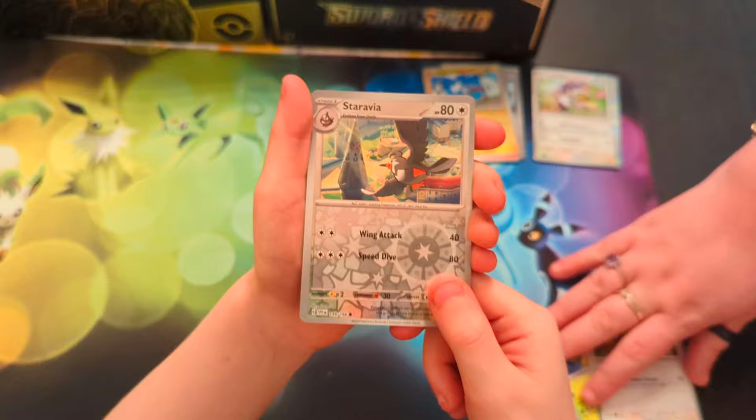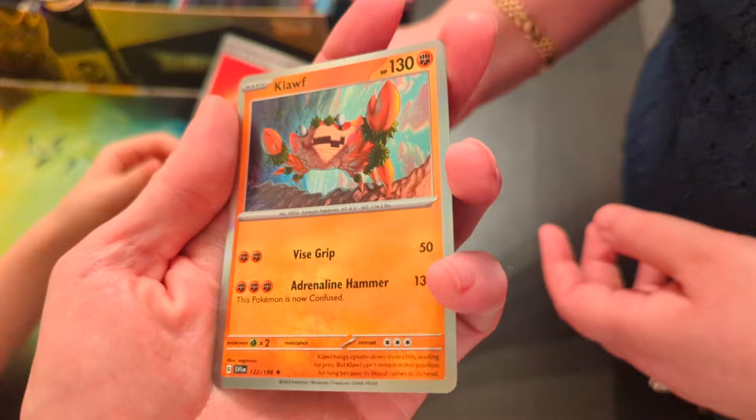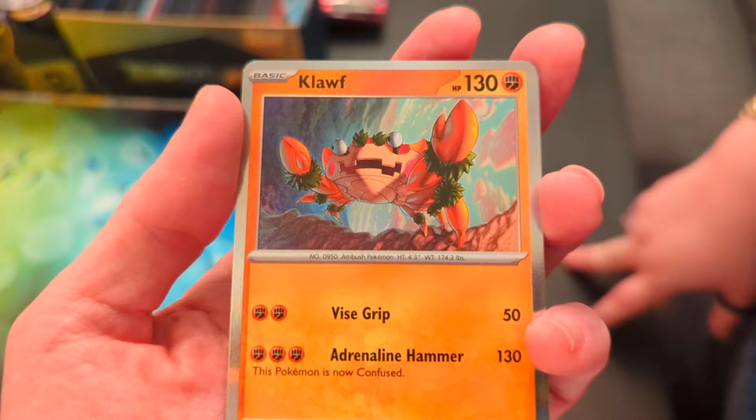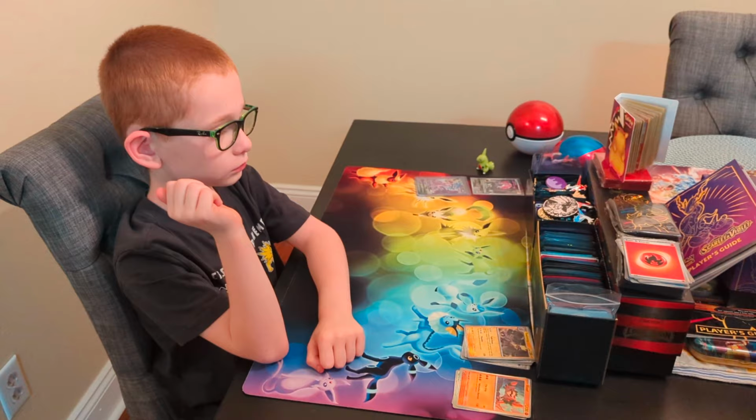Staravia. Ooh, Toxtricity, nice. And a Cloyster Hollow. And a Fire Energy. And another Fire Energy, nice. So, Cloyster Hollow. We're definitely getting some new stuff, obviously, because we don't have anything yet. Cloyster is one of the Titan Pokemon in Pokemon Scarlet and Violet. Very cool. So no Ultra Rare pull, which means Wyatt, you win that pack battle by default. Our first pack battle of Scarlet and Violet. And you're the winner. So 1-0 to nothing.